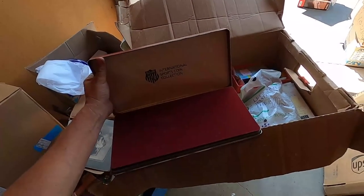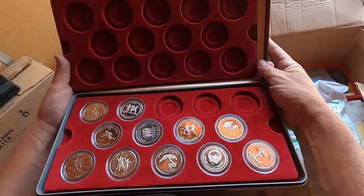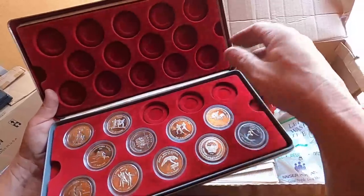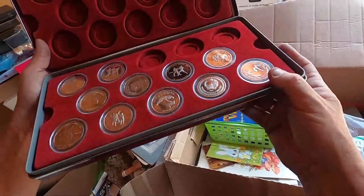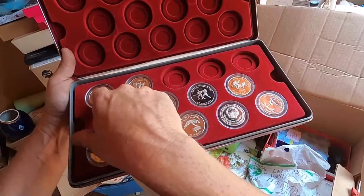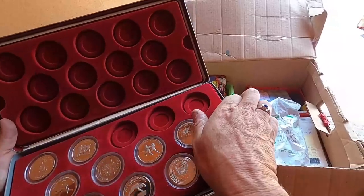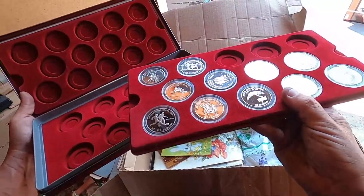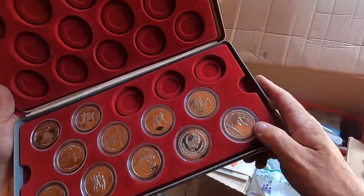International sports coins. Oh, yes. There's a few missing, but I am not mad because these are silver. Perfect. 1, 2, 3, 4, 5, 6, 7, 8, 9, 10, 11. This almost gets my money back on the unit, probably. Oh, that could have been more. Could have been real nice, but I'm very happy.